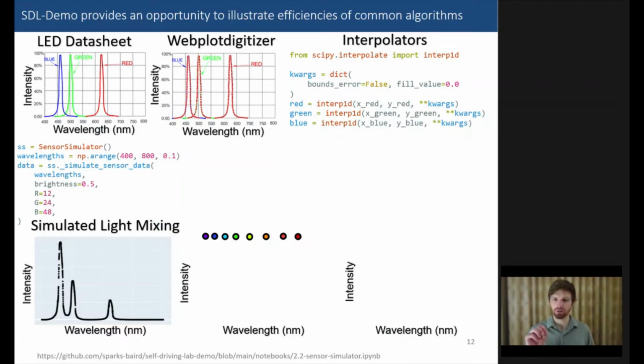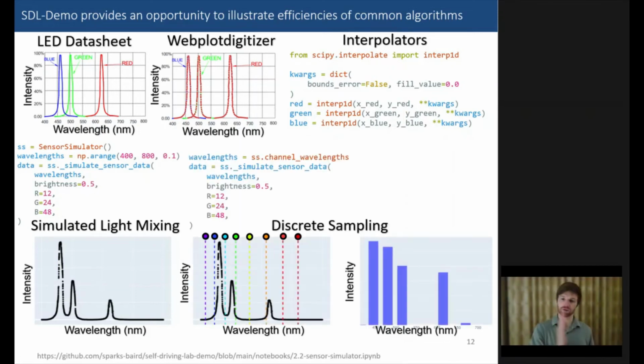Now this isn't just yet to the point where we have the same kind of data we received from the sensor, but we're getting closer there. So from here, we can take a look just sampling this simulated spectrum at the same locations that the sensor would be measuring at. And you can see 2 kinds of visualizations of that, each of the colors being sampled there, as well as this bar chart, sort of a histogram of intensity versus wavelength there.